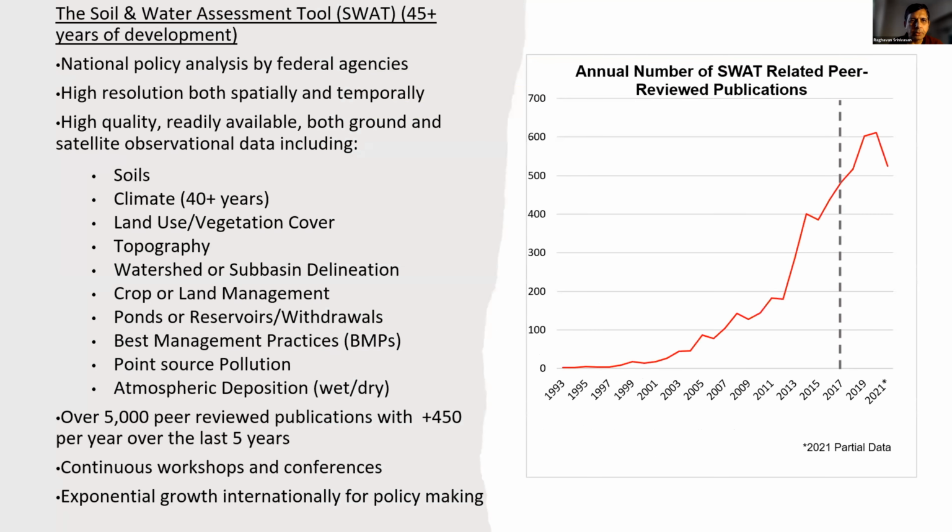Jeff already mentioned the development of SWAT over the years. This is really used for several different national policies all the way from the 1980s to currently. Almost every decade it was used in the national policies within USDA and NRCS. And it uses the best available high resolution data, both spatially and temporally at that time.